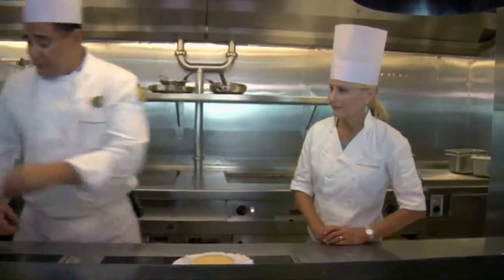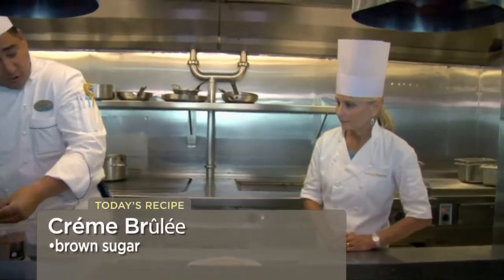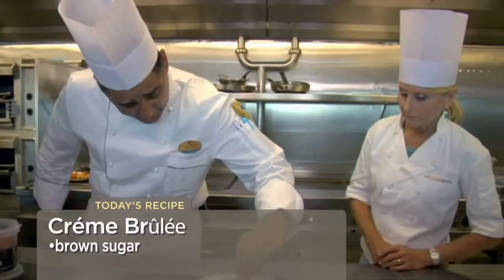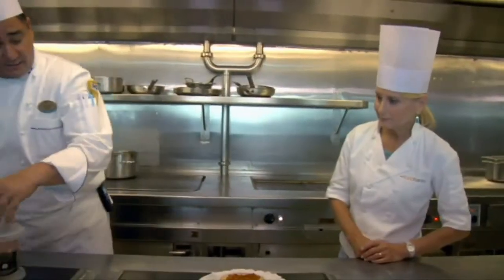And then we're going to put a little bit of brown sugar that I have, and I'm just going to sprinkle the crystals on top of the brulee. Okay. Look at that. We just want to put a nice, even, thin coat, not too big, and spread it out nice and even like that.